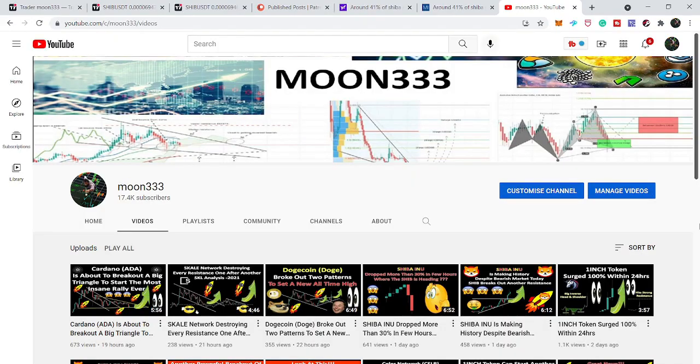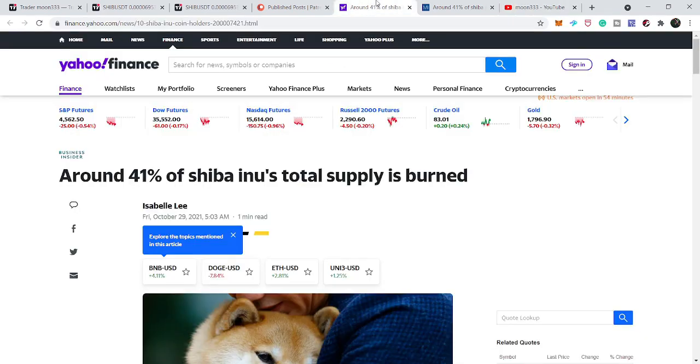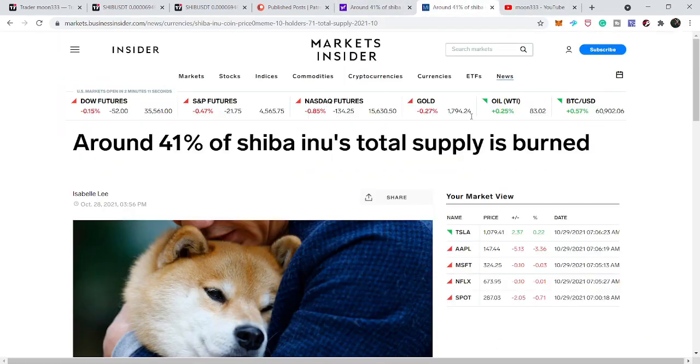Hope you're well and welcome to the new update on Shiba Inu token. There is great news about Shiba Inu that you can find on different sources across the web. For example, here we have Yahoo Finance, and you can also find this news on Business Insider as well and on different websites.